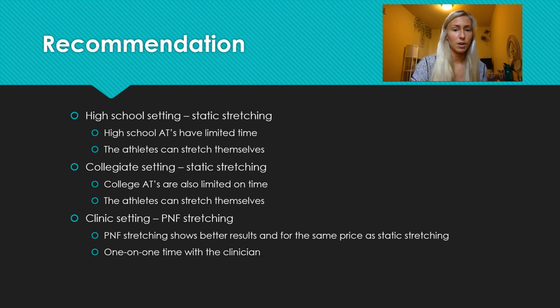This is also similar to my recommendation for a collegiate setting. For example, Nathan, who is a D2 tennis player with a rotator cuff strain that he was diagnosed with 4 days ago, could also use static stretching by himself. In the collegiate setting, the athletic trainers are also very busy, and similar to the high school setting, they probably don't have time to use PNF stretching on every single athlete there is. Educating Nathan on static stretching for his shoulder gives him the ability to stretch himself whenever he needs to without the help of anyone else. And the good thing is those results are going to be just as effective as the PNF stretching.